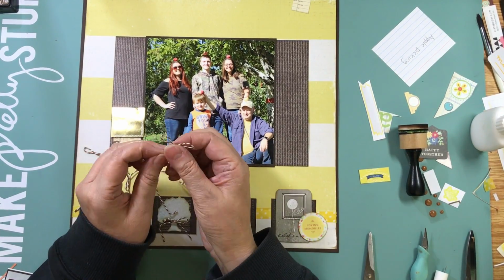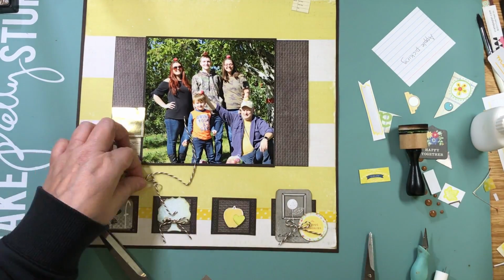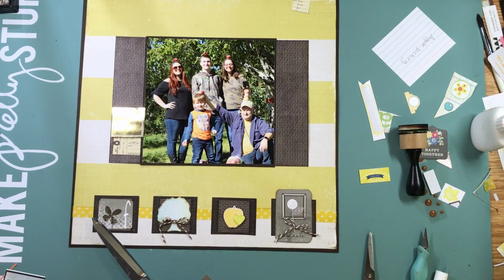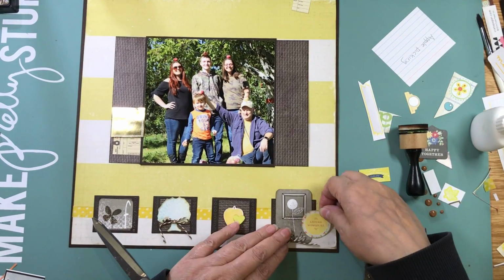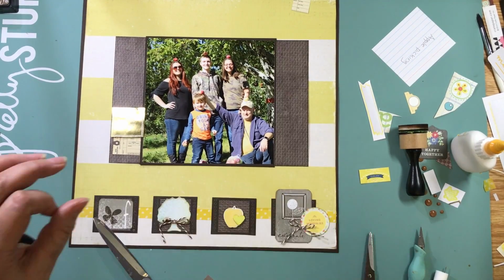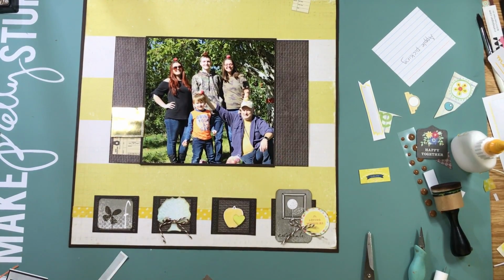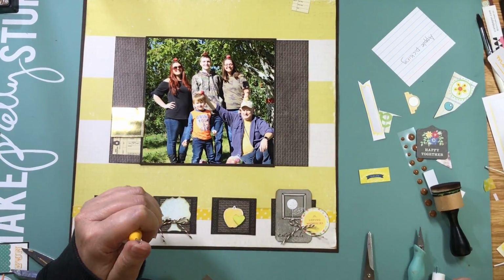But at least once I started working with the page kit, I wasn't going, oh, I wish I would have brought twine for this layout because this is the layout I want to put twine on. So by putting twine in every layout, I kind of avoided that. And the ones that I didn't use, I can just put back in my stash and use on another layout sometime.